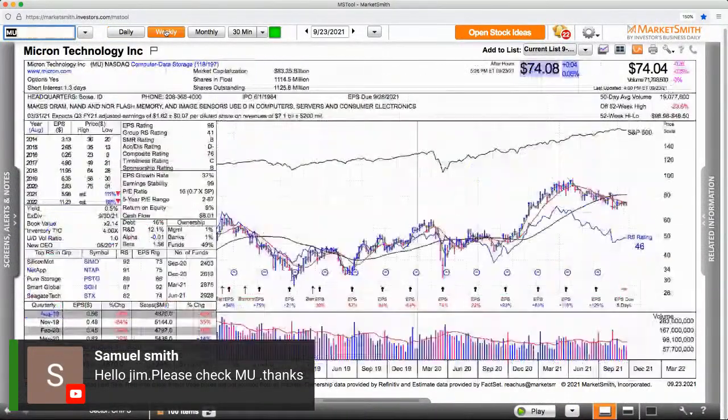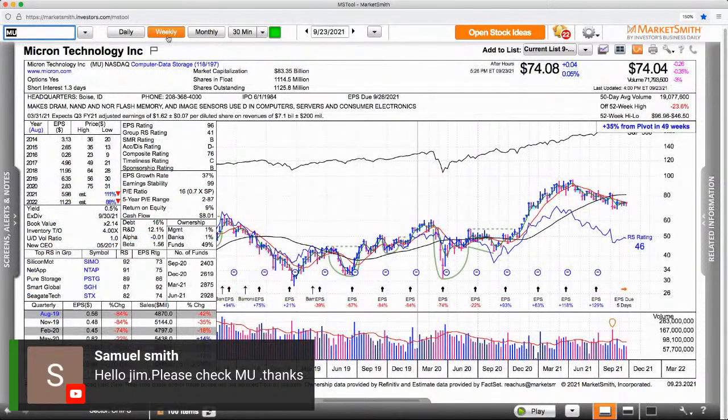Now let's look at the weekly chart to see if I'm right on that. Okay, well, it definitely is. Right now, Micron is still in a downward trend. It has moved below the 50-week moving average. This is the weekly chart, by the way. The 50-week moving average, and it's continuing its way down.